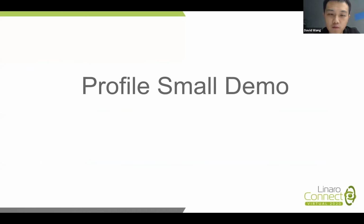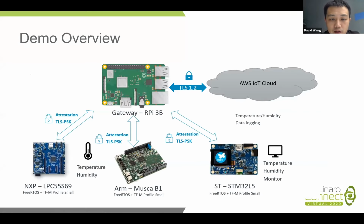I'm David Wang from ARM China. So I mainly focus on the TFM ecosystem enablement. So in this section, I introduce the Profile Small demo. So this is a use case of the demo. So basically, as Shibu introduced, the Profile Small just supports the symmetric cryptography.